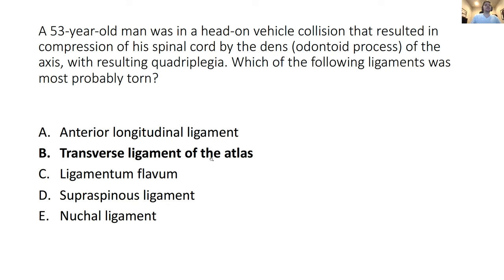So what are we talking about? Well, this is the transverse ligament of the atlas. That's the ligament that actually holds the dens of the axis against the atlas. So if this ruptures in some sort of injury, which tends to be an MVA, a motor vehicle accident, you can get a lot of problems here.